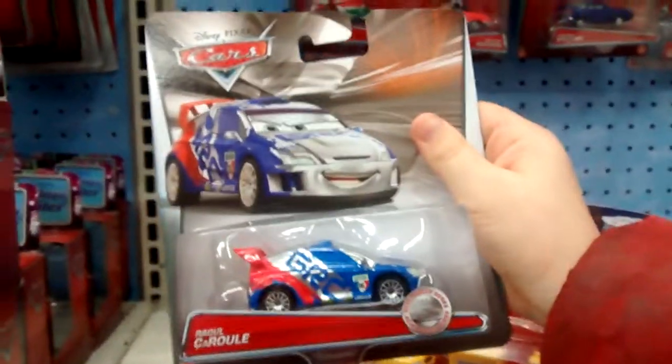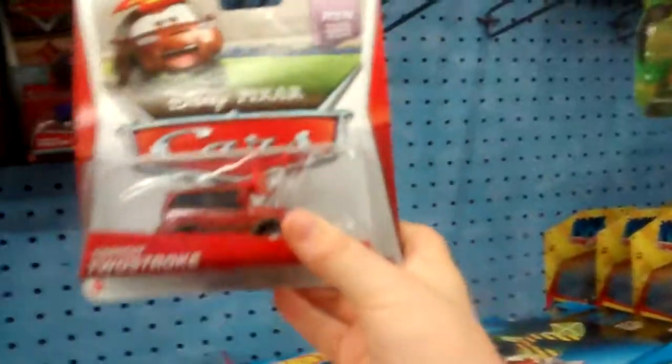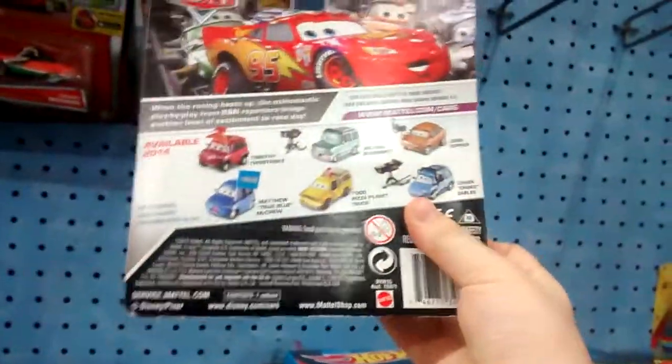I think I might get this guy. I don't have him yet. Silver Raoul. I do want to check out this. He looks pretty cool. He's 2013. Or no, he's 2014.